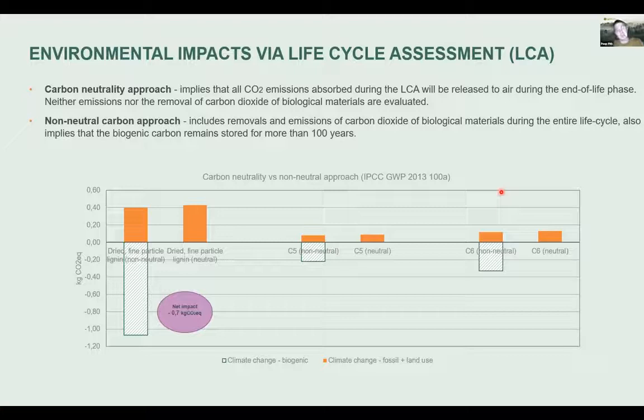But if we take in the biogenic part and then don't care what is happening with the material later on, then it's a very diverse field and very hard to compare the numbers for the end users.